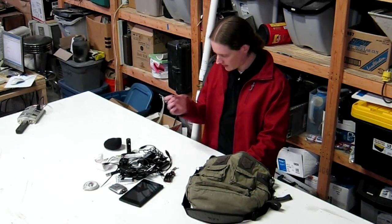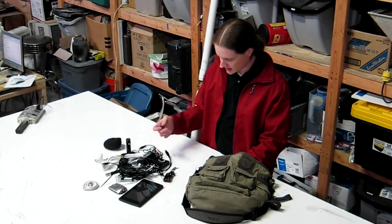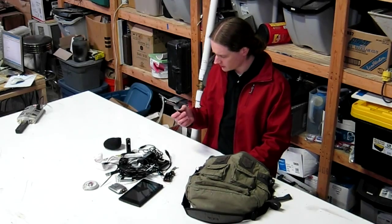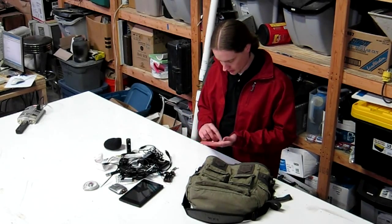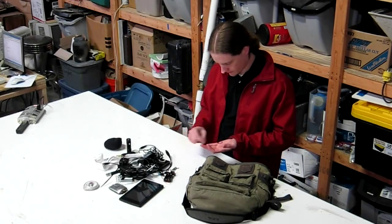This is a power adapter for the XPAL to go to mini or micro USB, it looks like. A crap card that needs to get thrown away. Headers for the TNC that came off. Another twist tie.